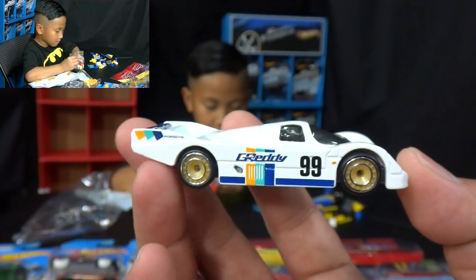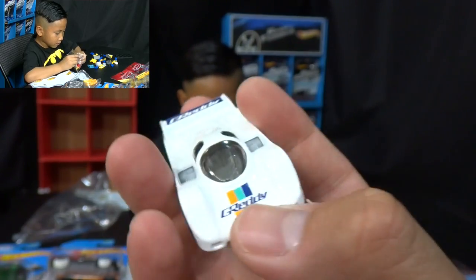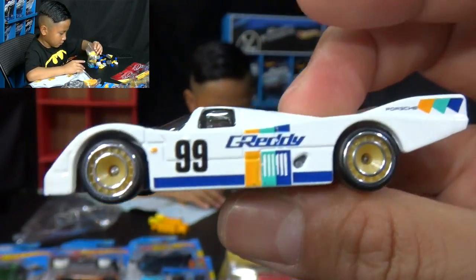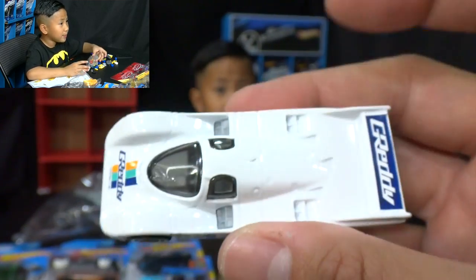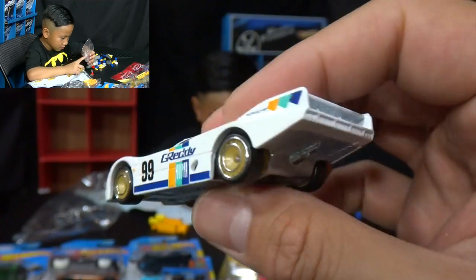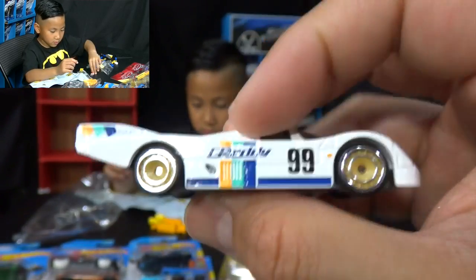And from what I see on Instagram, a lot of these are hitting the stores this week, and a lot of people are finding them. Or actually, the same people are finding them because they're driving all over the store. I was lucky to find them.